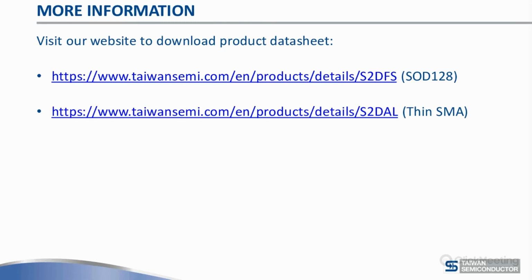So just to summarize, we introduced a couple of new devices. We have 1 millisecond surge characterization in the data sheets. We hope that will provide extra clarity for designers. And these new surge ratings will also help miniaturization.